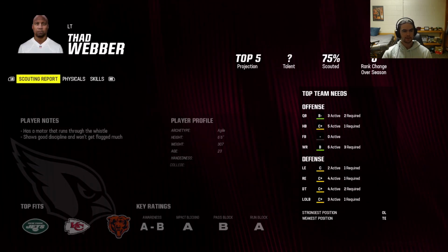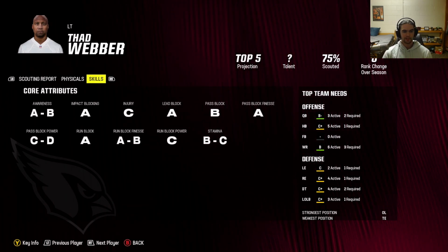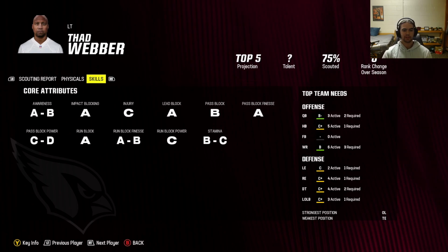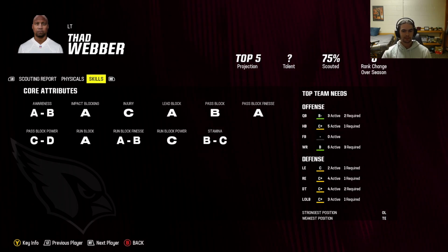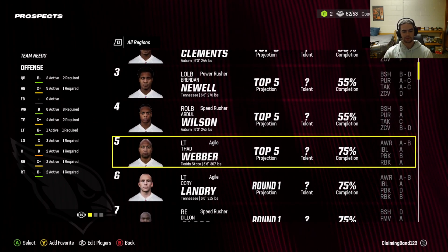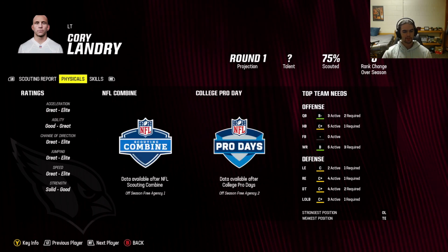Thad Weber looks like a great option too, if we want to just set up the tackle position. A run block. I really like pass block more, but I mean, if you're gonna have A run block and B pass block, that's not bad at all. So Corey Landry, I think he looked a lot less strong here.